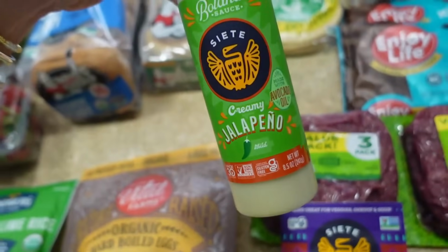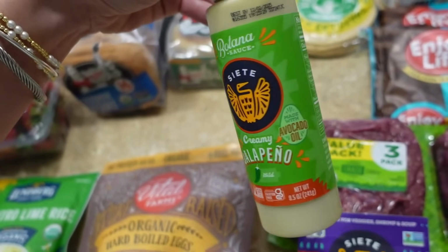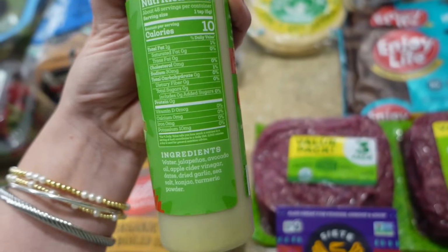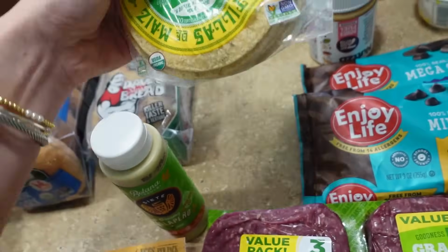And then I also saw this when I was about to check out, and I decided to pick it up. Creamy jalapeno made with avocado oil. Has pretty good ingredients. And 10 calories per teaspoon. So grabbed that.